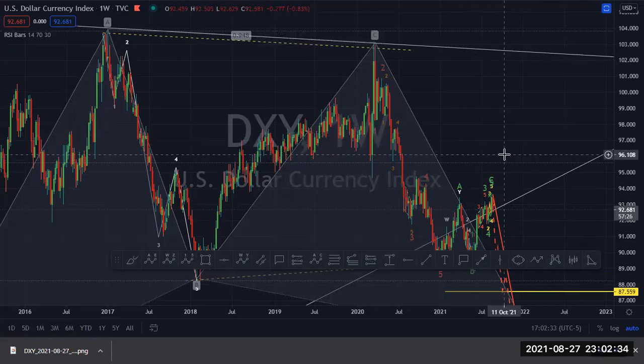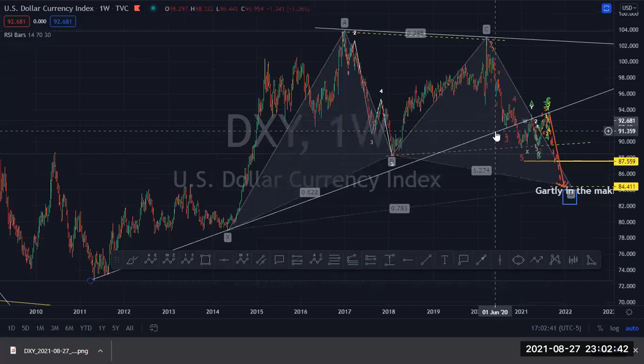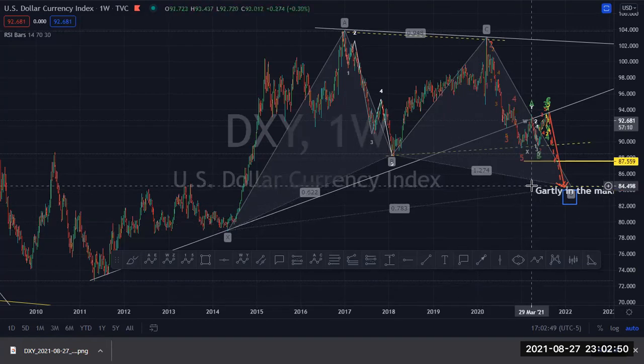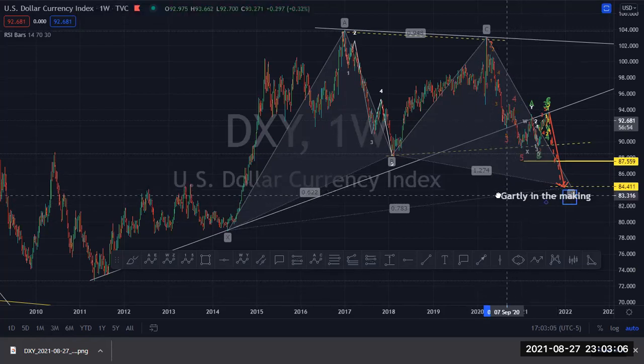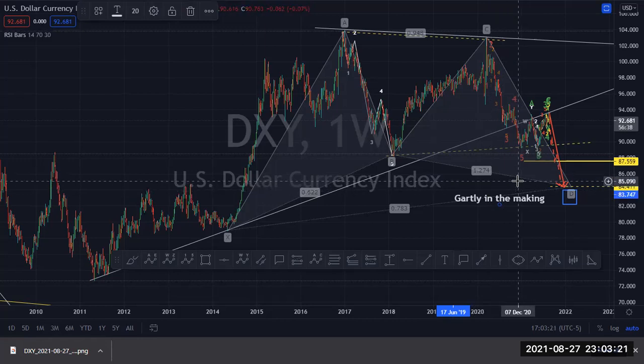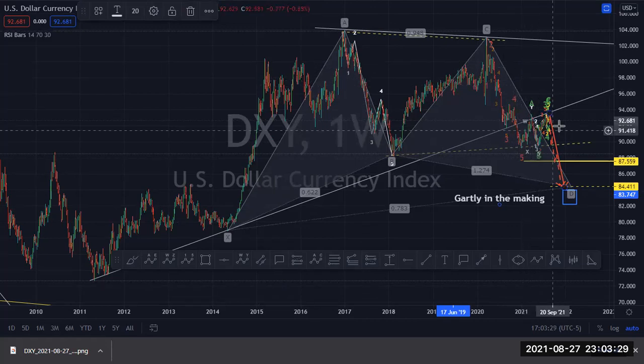DXY is going up currently. I mean, on bigger time frame, it seems to be going up, but it has reversed on our time frame. That's the pattern we are looking at here. It is a harmonic pattern. If the pattern continues to play out, we will likely get to 84, maybe in coming months, or maybe within 2 months, or maybe before the year runs out. So this pattern will likely play out.